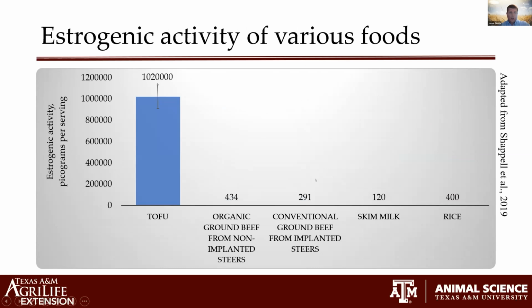Now I want to fast forward. That last experiment I showed you was from the late 90s. I want to fast forward to an experiment that was done just a few years ago. This was actually done by some folks at North Dakota State University, and it's a really, really interesting experiment.